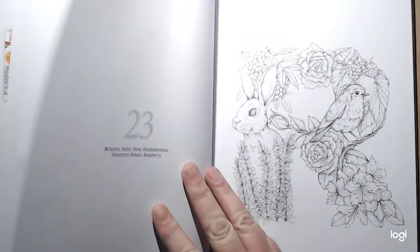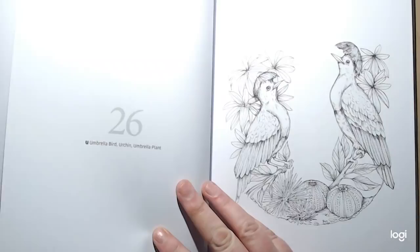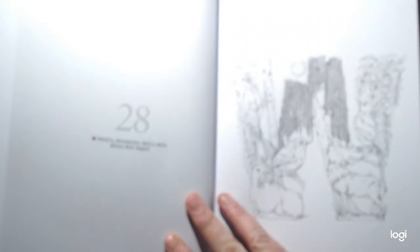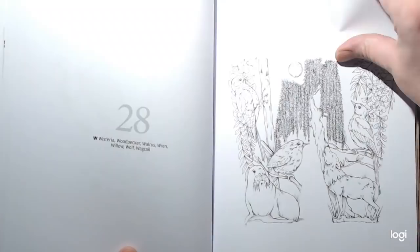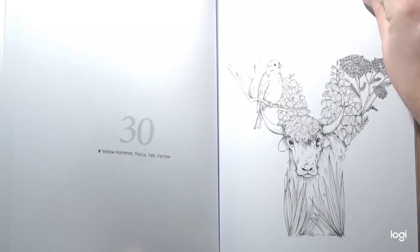And then you've got the R, followed by the S and the T and the U and the V and the W and the beautiful X and a gorgeous Y. How nice is that? And finally, on page 31 is a Z.